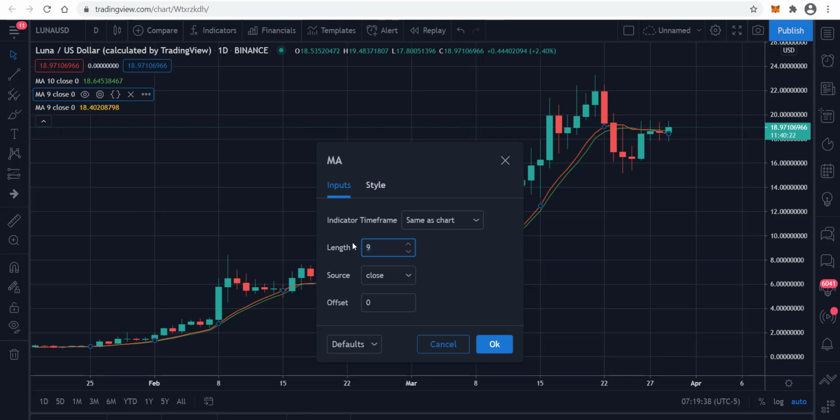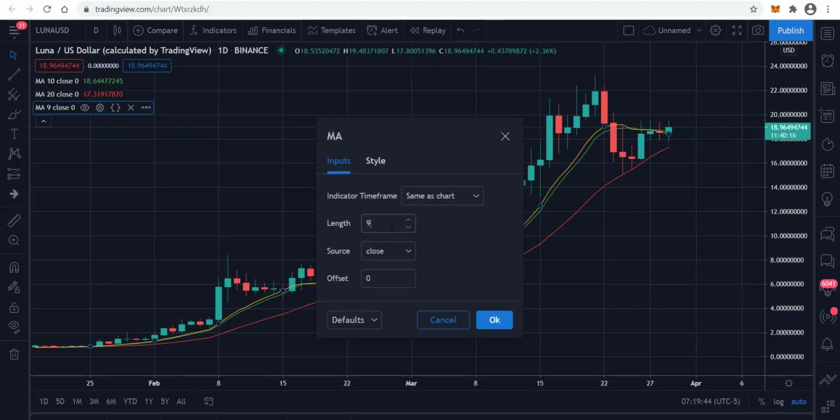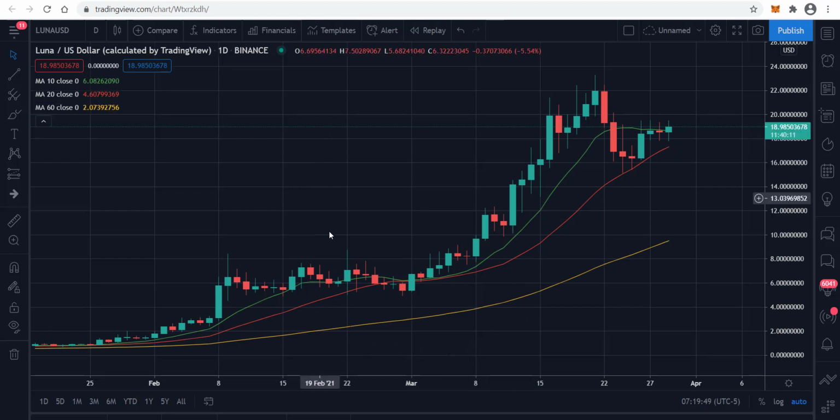So I've already assigned my 10-day to green, my 20 to red, and I'm going to turn this yellow one into a 60-day right now. So no surprises here, given that it's had this huge rally since February 1st, so about 7 weeks, almost 8 weeks of rally, really 7 weeks of rally, and then a pullback. This market is still, at least on a daily chart, in a bullish format.